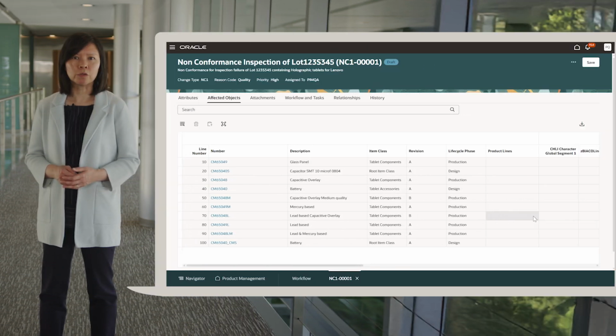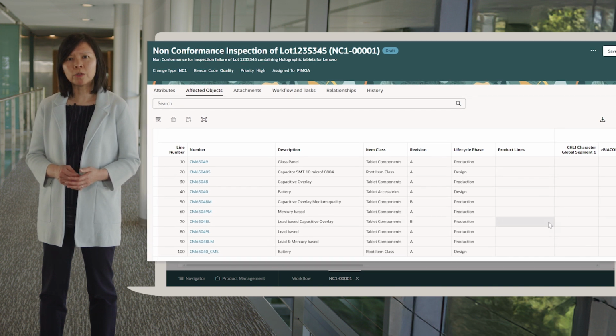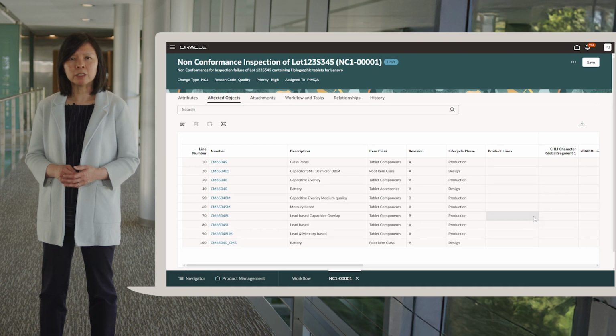Now, let's see what is new in quality management. The new Redwood-enabled Problem Report and Corrective Preventative Actions, or CAPA solution, provides a modern, visually optimized interface, enabling seamless workflows and better traceability for users to address nonconformances comprehensively and in compliance with regulatory requirements. These new, intuitive Redwood pages simplify navigation and task management, and increase productivity and user satisfaction.